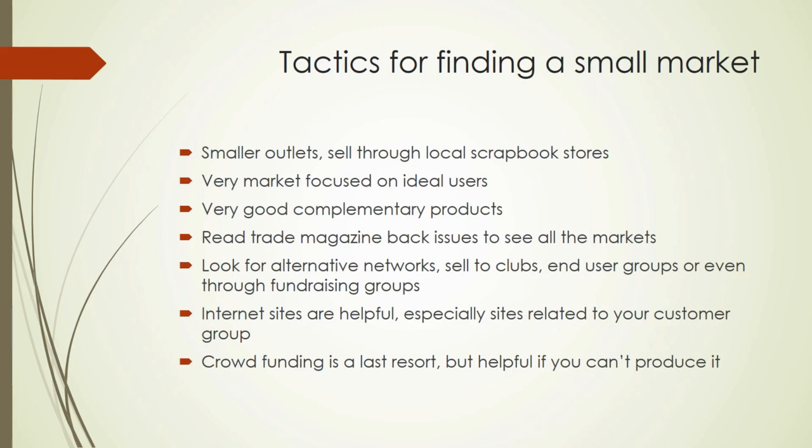For instance, if you have a model airplane club and you have a model airplane product, that's the kind of club you could sell through. If you have chess products, you could sell through the chess clubs. So clubs and user groups, anything where you can actually go and prove your product will sell. Also in this category are little shows. If you have a home and garden show in your town and you have a home and garden product, if you can go to those shows and actually sell your products, that's the way you can make money and get ahead.